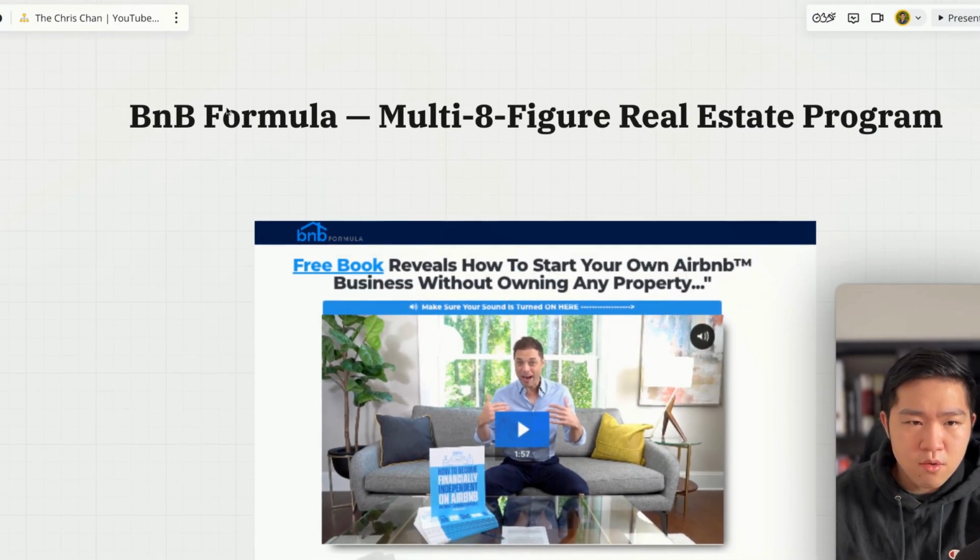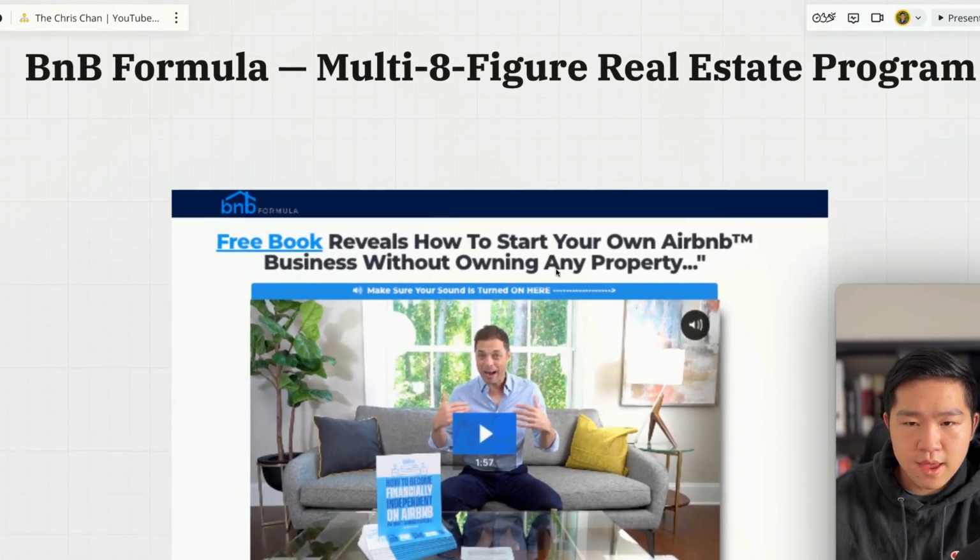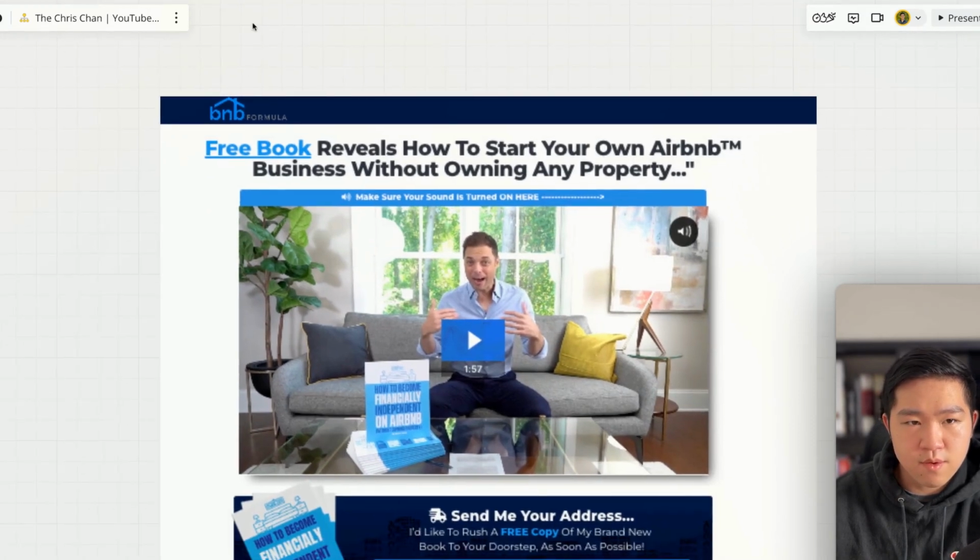So here we have B&B formula. This is the next one we're going to break down, also in the real estate sphere and also a multi 8-figure program, I think around the same revenue as REIN.